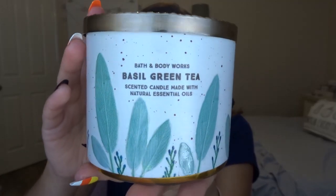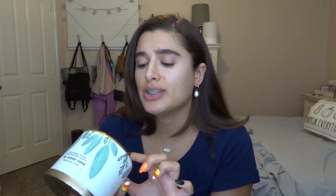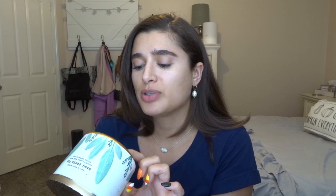The next one I finished off is basil green tea. This one was kind of an unusual one. I don't usually go for these kind of basil fresh greenery scents. The scent notes are fresh picked herbs, refreshing green tea, and touch of lavender. My mom hated this scent.